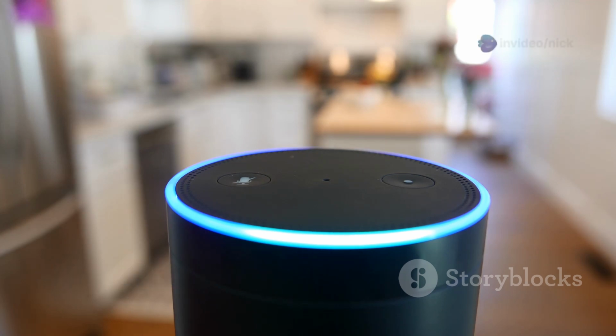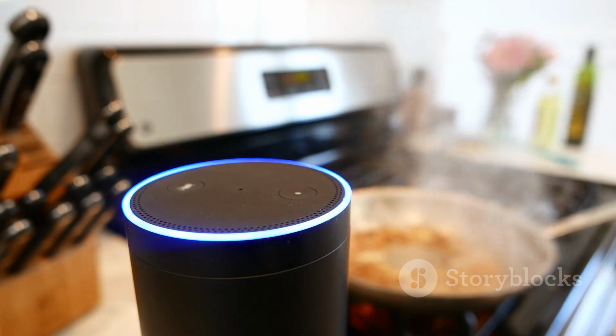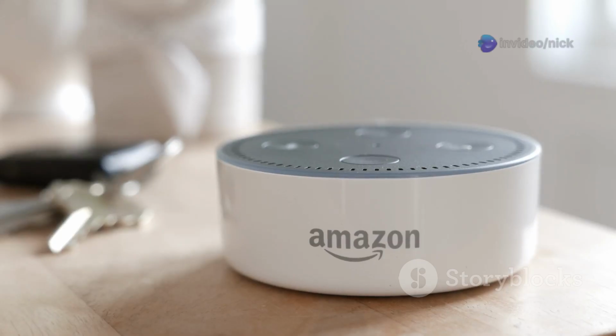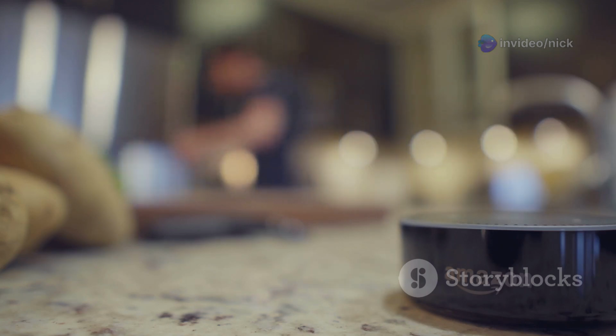Chapter 4. Smart Home Control. Alexa at your command. One of the biggest selling points of the Echo Spot, or any Echo device for that matter, is the seamless integration with Alexa and the vast world of smart home devices. And in that department, the Echo Spot definitely delivers. You can control your lights, thermostats, security cameras, and a whole lot more, all with just your voice.